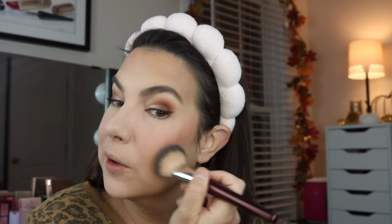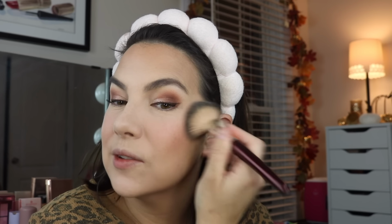But that's okay. This was really fun for me to kind of adopt a new way of doing things. The beauty of makeup is you could test it out for a day, and if it doesn't work for you, then just like don't do it again. Or maybe try it with different products or just adjust. My skin is just looking so matte, but there we are. We've set our cream bronzer with powder.